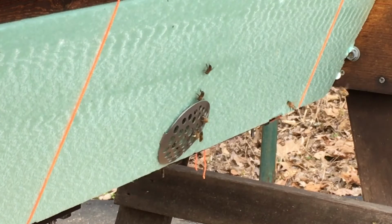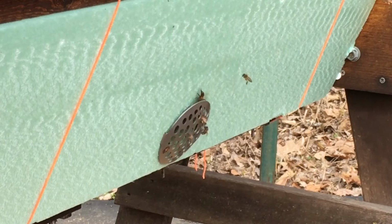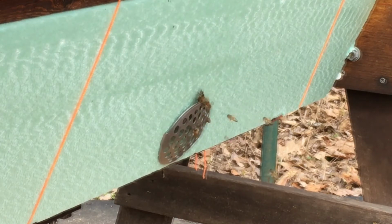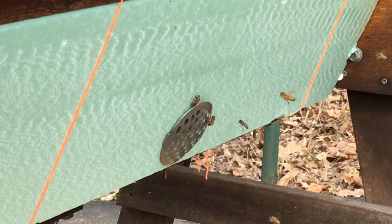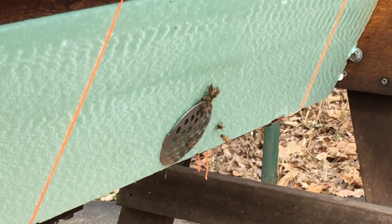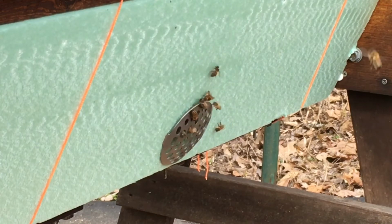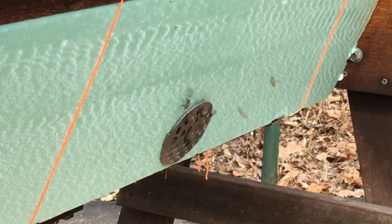And I have no clue where they could be bringing this in from at the moment. It's close to noon here, and the temperature outside might be about 49, 50 degrees. I just haven't seen anything around here lately that they could be bringing pollen in from. But as you can see, they're bringing in a little cream colored pollen, and I've seen one with a little bit of orangish looking pollen. The only thing I might have seen is a dandelion pop up the other day.